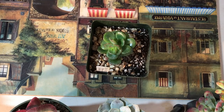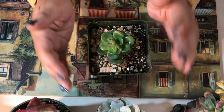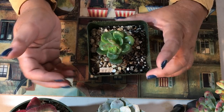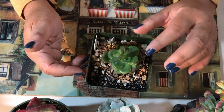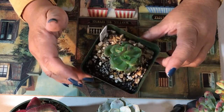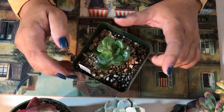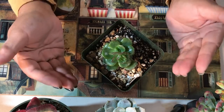Okay, so this guy right here is the Echeveria ciliata crossbred with the nodulosa. That's what makes the pink tips and the shape of the leaves. It's very, very cute. All the rocks came out because of my tipped cart, but it's still beautiful, and it doesn't matter because I'm going to repot them anyway.